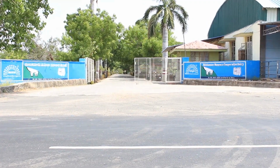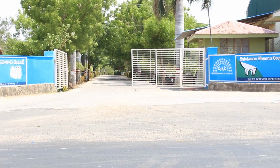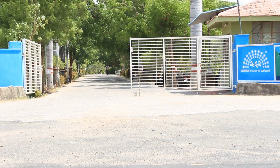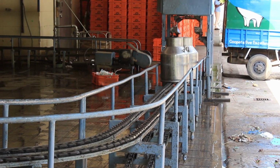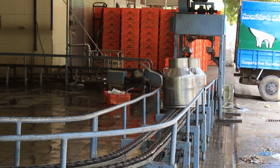Mulkanoor Dairy is a famous dairy in the Telugu states. It is located in Bhimadevarapalli near Mulkanoor, Karimnagar. It was established and developed by the Cooperative Federation on 17th August 2002. Milk procurement is done throughout Bhimadevarapalli Mandal of Karimnagar district. The total area covered by the dairy is 10 acres.